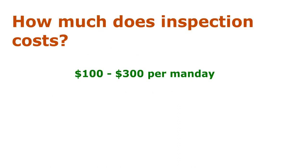The average cost could range between $100 to $300 per man-day. Per man-day means per inspector. If you have one inspector going to this location, it costs $100. And if you have 2 inspectors going to the same location so you can finish in one day, it costs $200, right? But if you only want one inspector to do the job the first day and the second day, it costs you the same, $200. So understand how much per man-day, then you will be able to estimate how many days needed, then you will be able to figure out how much cost it's going to be.